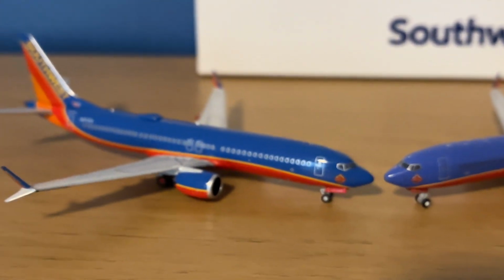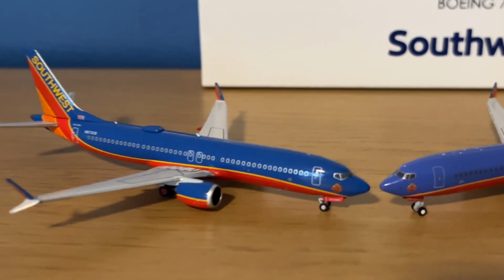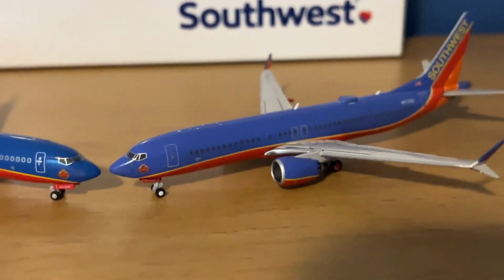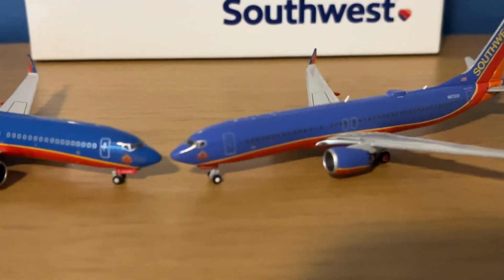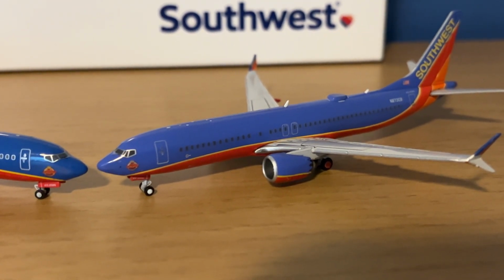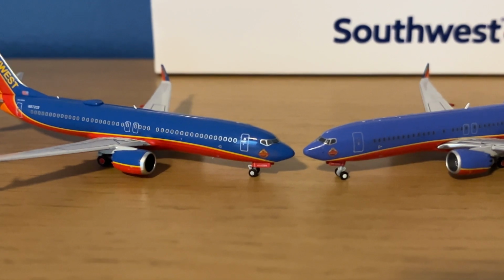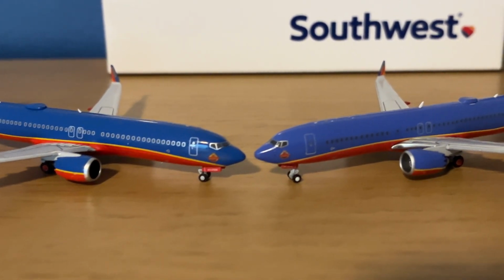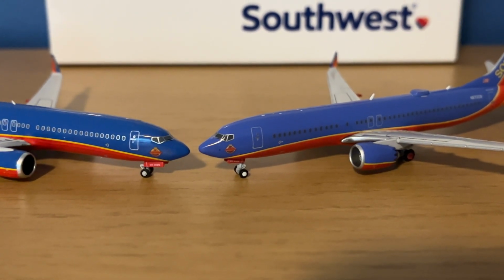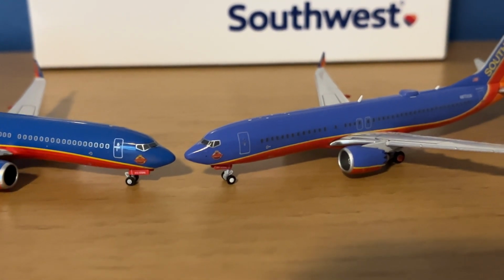So the NG Models one is more like under very bright light, and as well as when it's freshly painted. The Gemini Jets one is more after the aircraft has faded, coloring a bit. So those remaining few Canyon Blue 737-700s you might see flying around will look more like the Gemini Jets version. However, right now the MAX 8 would probably look a little more like the NG Models version. So again, neither is wrong, I would say. Just under different conditions is where you'd see it like this. So I don't think either's wrong, so I think they're both pretty good.